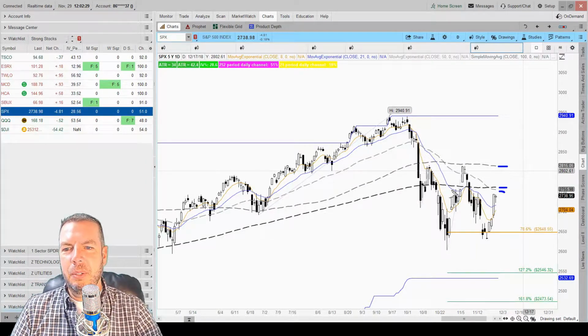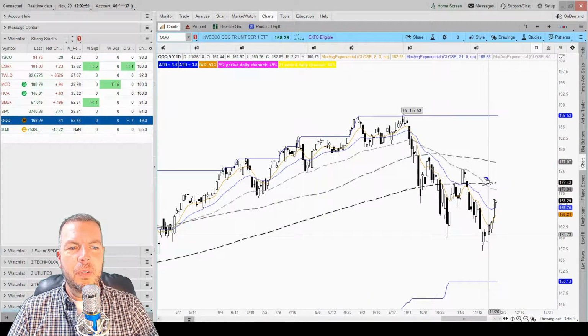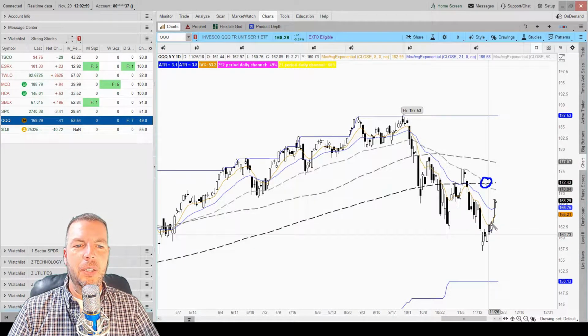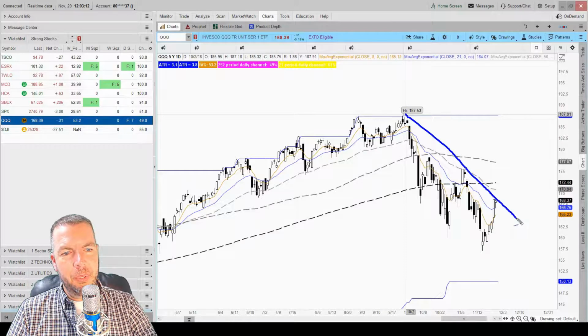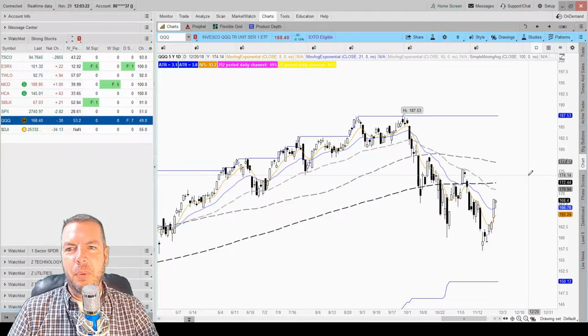Same thing on the Qs. If we look here at the Qs, the 50 has also crossed over that 200 period moving average right here just about 3 days ago. But we're trying to claw our way out of this again. But the overall trend, if you just look at the trend here, is pretty much down. Until we break that trend and we break out of here, then we're still in a downtrend right now. So I wanted to show you that.